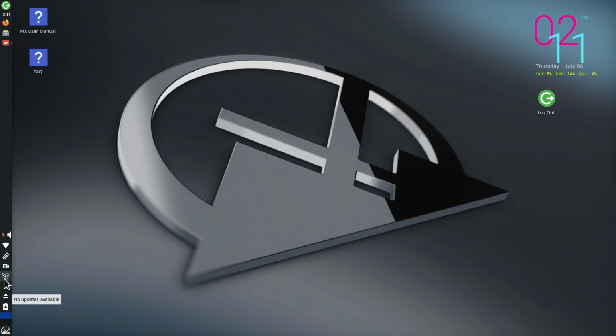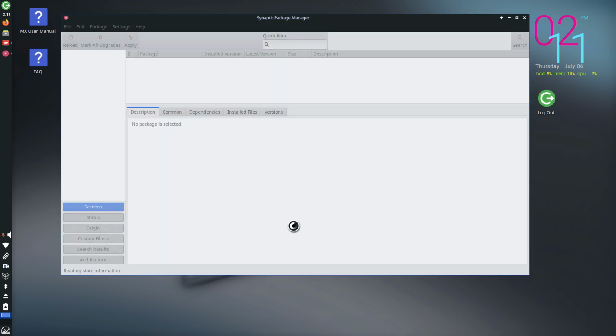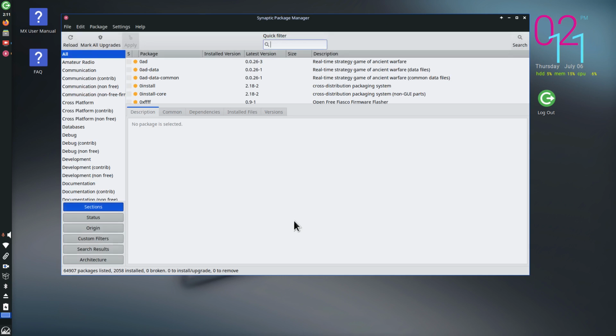If this icon is green, that means you got some goodies that you need to probably think about installing, like updates. But if your box is gray or black, I'm going to click that and it opens up Synaptic Package Manager. So let me show you how many packages are available and where this stuff is coming from. 64,907 packages are listed here. 2,058 are installed. It takes one or more packages to install a piece of software, a program, or an application.